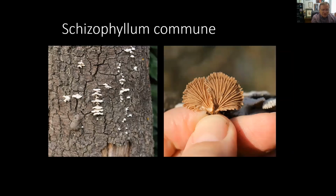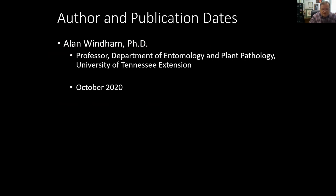It didn't kill the tree, but it's there consuming the wood that's dead. So this is Schizophyllum, one of the most common wood decay fungi in the world. It's been said that you can find this fungus on 6 of the 7 continents. Antarctica is the only one that it doesn't occur on. So there you have it.